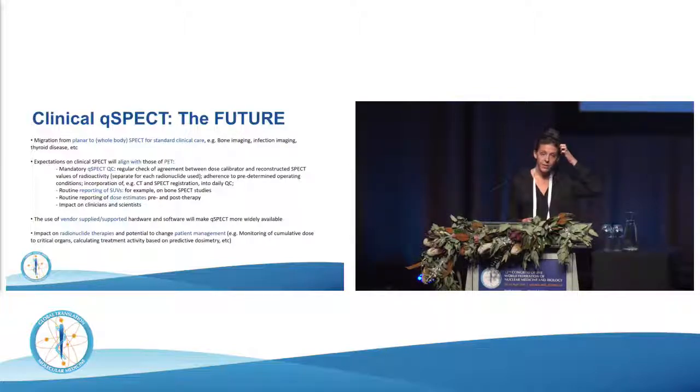I think this will certainly have an impact on clinicians and scientists alike. The physicists in the department certainly need to be up to date with the quantitative algorithm, what's contributing to the data, what they need to keep an eye on, what the acceptable limits are and so forth. And as I alluded to before, there's the idea of clinicians adapting to reporting of 3D SPECT data versus 2D data, and getting used to having some of these other tools available, such as SUVs.